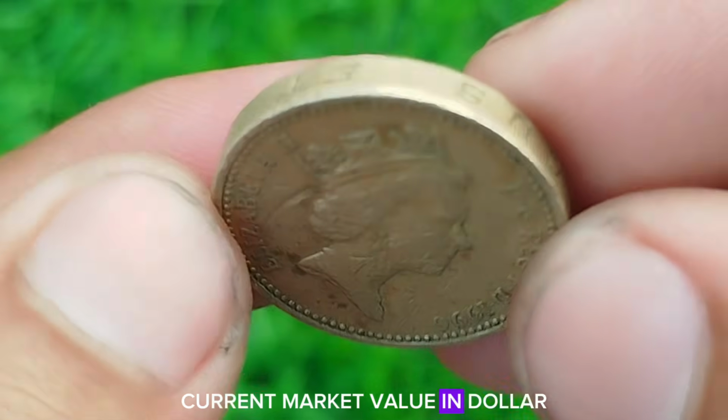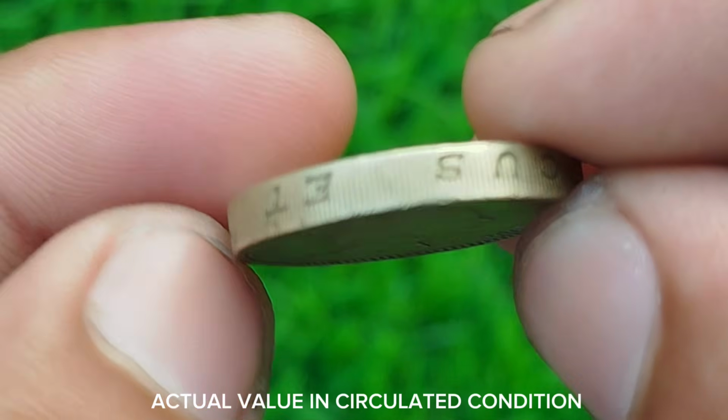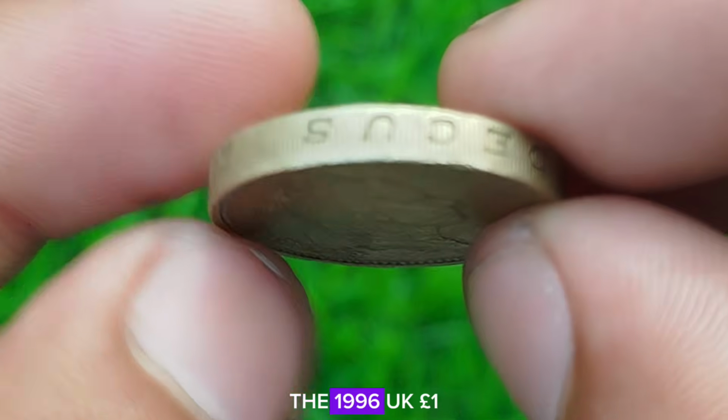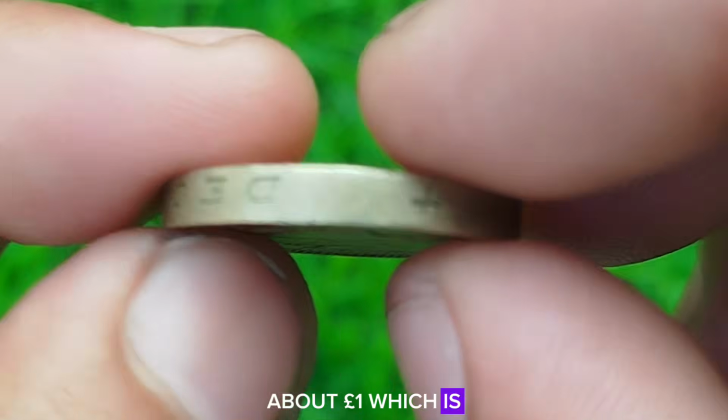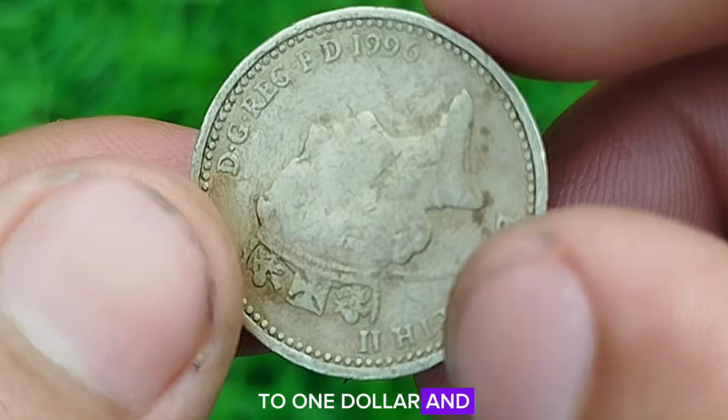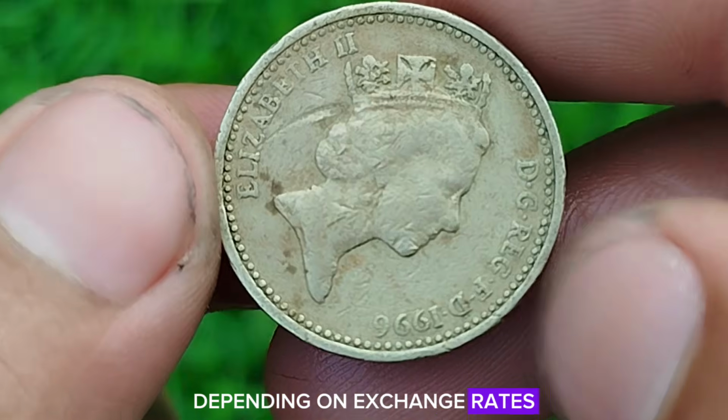Current market value in dollars. So, what is the actual value? In circulated condition, the 1996 UK £1 coin is generally worth its face value, about £1, which is roughly $1.20 to $1.30 USD depending on exchange rates.